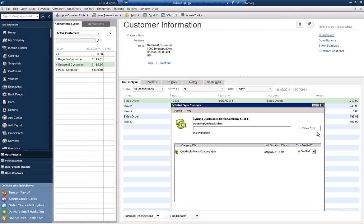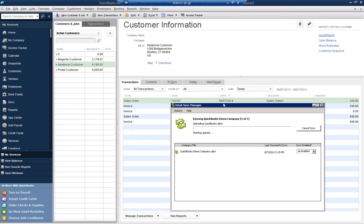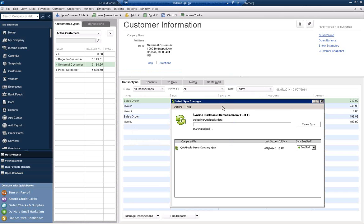Run the Sync Manager again. Hopefully it's been about 3 minutes or so. Let's see. Exit that very quickly. All right, I see our sales order. Just wait for the Sync Manager to finish running, and we'll open that up and create an invoice.